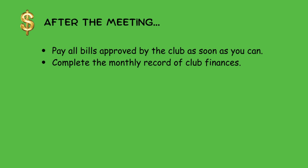After the meeting, as treasurer, you'll make sure you pay all bills approved by the club as soon as you can, so within the next week, definitely before they're due if they have a deadline. You want to make sure you complete the monthly record of club finances starting on page 12 of your treasurer's book. When a bill is paid, write on the bill the date it was paid and the check number, and put copies of paid bills and receipts in the 3-ring binder with your other records for your treasurer.